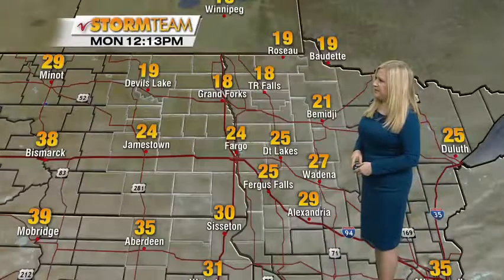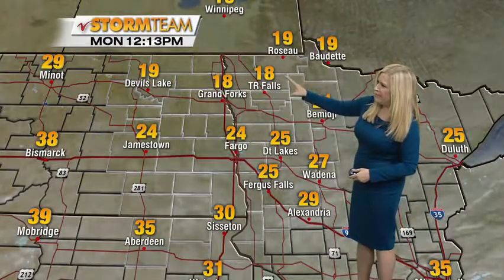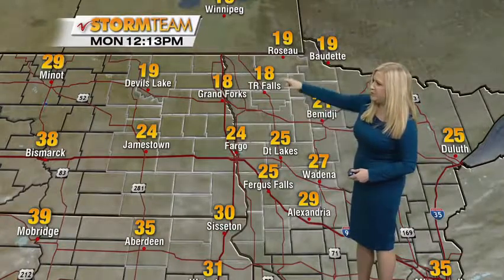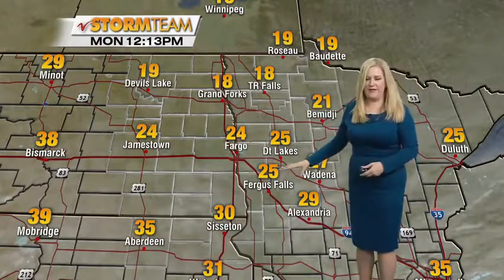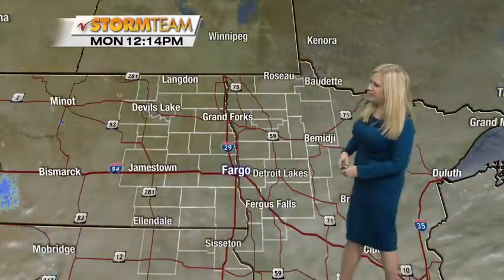Let's take a look at our radar and our satellite map here. You can see that we've got some more clouds up in the south, and up north we're starting to clear out a bit. That's where temperatures are in the teens. And in the Southern Valley, we're looking at some mid-20s for our current readings. It's 24 degrees in Fargo. And you can see where the clearing line is.